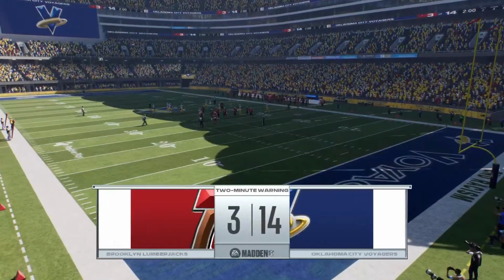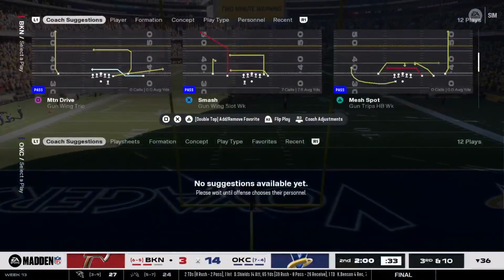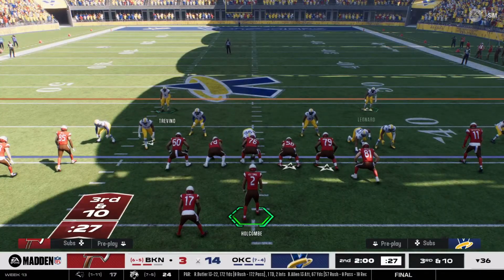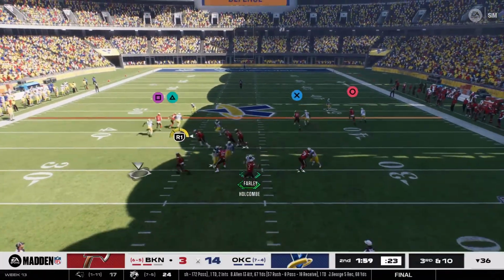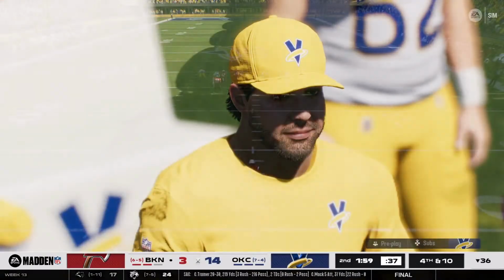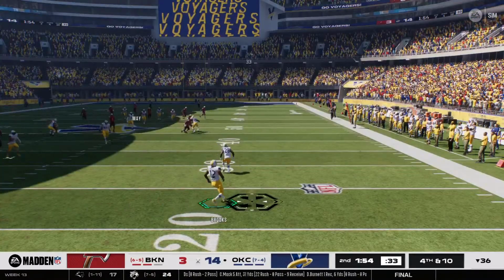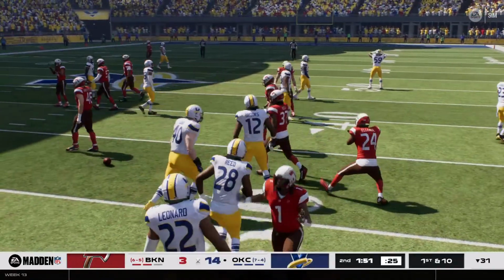We've got a 14-3 ball game with 2 minutes left in the opening half. Here's 3rd and 10. 19 target. They'll set up a throw. A hit as he throws there, incomplete. And they'll send out their punter now, as he'll kick it away for the second time. That's taken on the 25. It'll be 37 yards there on the punt.